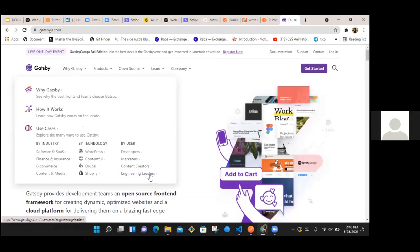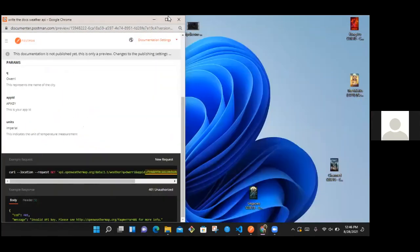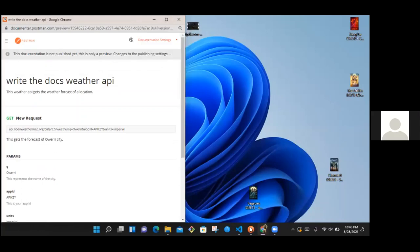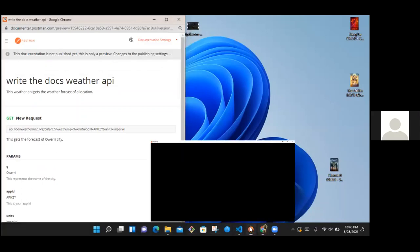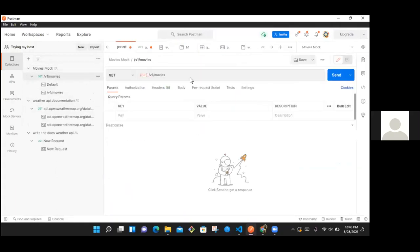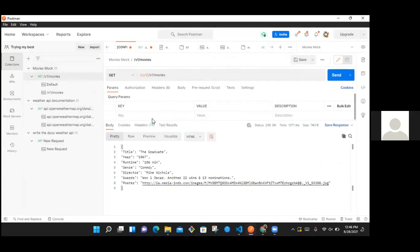Postman is like your friend, your G that's coming through for you. It's really nice. I just found out, I actually didn't know this before, that you can even create mock APIs. I actually created one. This weather API is not that complex, but at least it has parameters. This one was just really easy. I created it yesterday when I was tweaking with it.